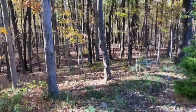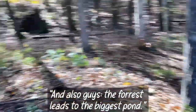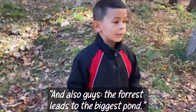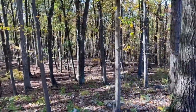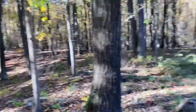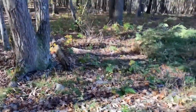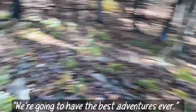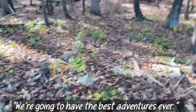Okay, here are the beautiful woods behind our house. And also, guys, the forest leads to the biggest ponds. Biggest ponds? Yeah, the lakes are all the way down there, that's right. Okay, well, let's go in here a little bit.